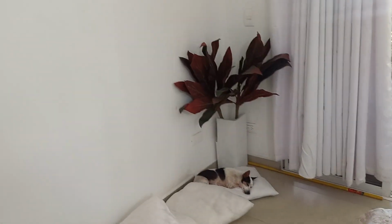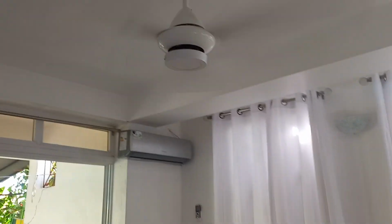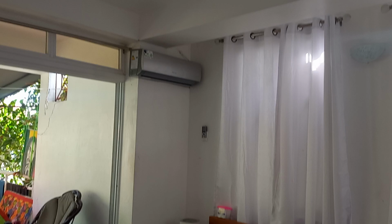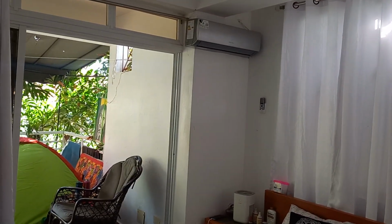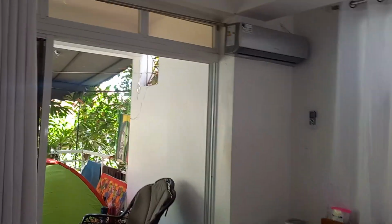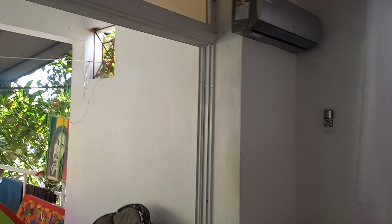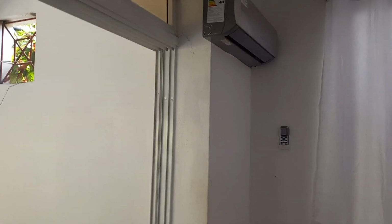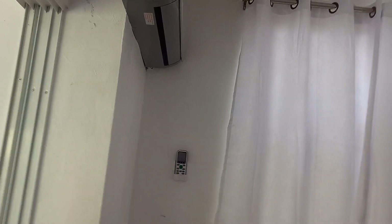So this is where I spend most of my time. I always have my fan running and my air conditioner. Lately, I've been turning it on during the evenings, more at nighttime, in the middle of the night because it does get hot. It's summertime now in the Dominican Republic. And you may be thinking, summer, isn't it always summer? It's not. It really does get hotter during the months from May to September.